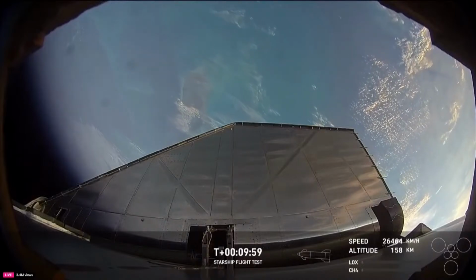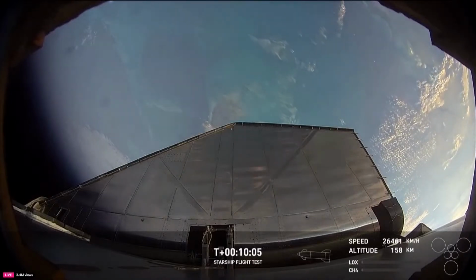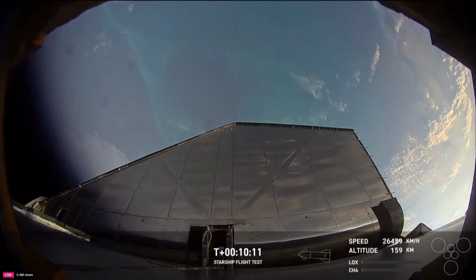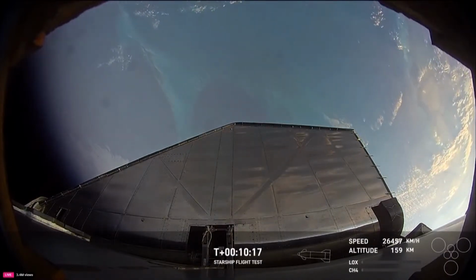Ship nominal orbit, so it's on its way around the planet. It's going to attempt to do an in-space burn. We're going to light one of those Raptor engines, the sea level ones in the middle, just to help demonstrate that we can relight in that microgravity environment. Really critical for deorbit burns as we start to do some orbital missions in the not too distant future.